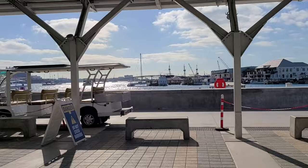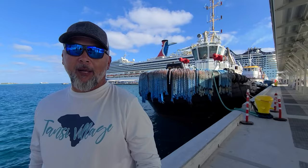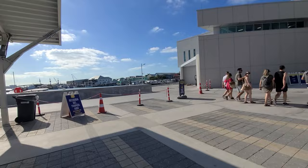Right now there's four different ships out here with us, so we got 3,400 passengers on ours, and some of them look a little bigger, so we could have 14,000-15,000 people unloading here. Yeah, there's a lot of people right here trying to do these same little things, but we're going to walk around and see what Nassau is all about. We're probably going to stay kind of near the port.